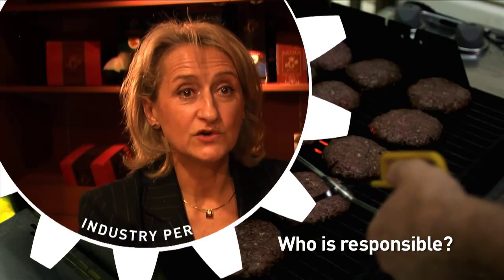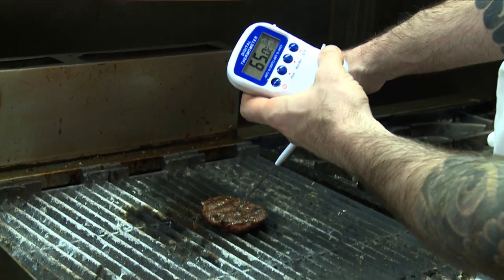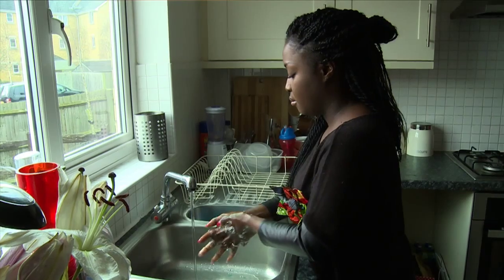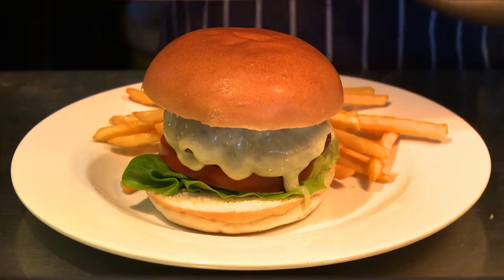No one company or government can ensure food safety alone. The most important thing to have in mind is that it's only through a collaborative approach that we can make things happen. The responsibility for delivering the hamburger safely is for every person along the supply chain, from farm to fork.